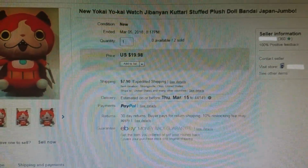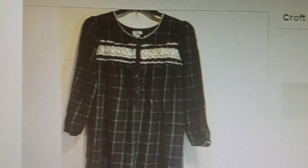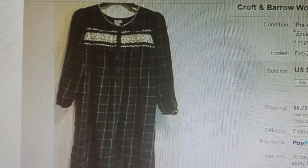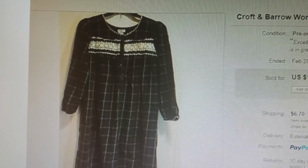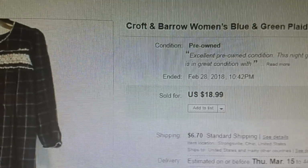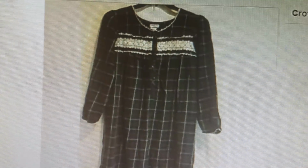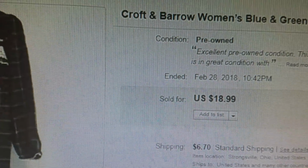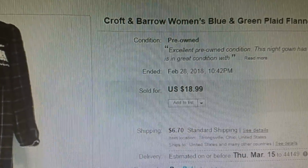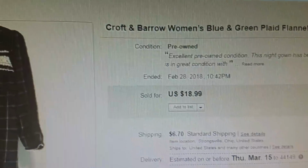And finally, last is this Crofton Barrow nightgown. This is a Kohl's brand. It was in good used condition. I think I paid 50 cents for it at the thrift store, half price off, and the tag said 99 cents. It was in good shape, so I listed it for $18.99, right in line with the other listings. And I put best offer on it, knowing they could bring the price down.